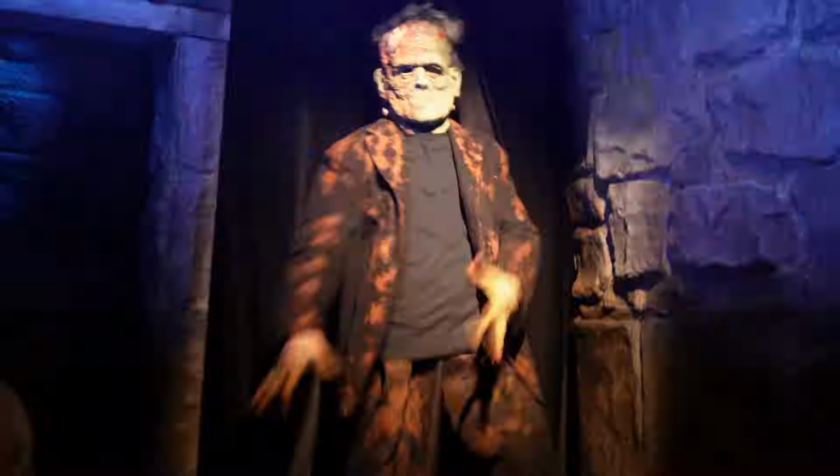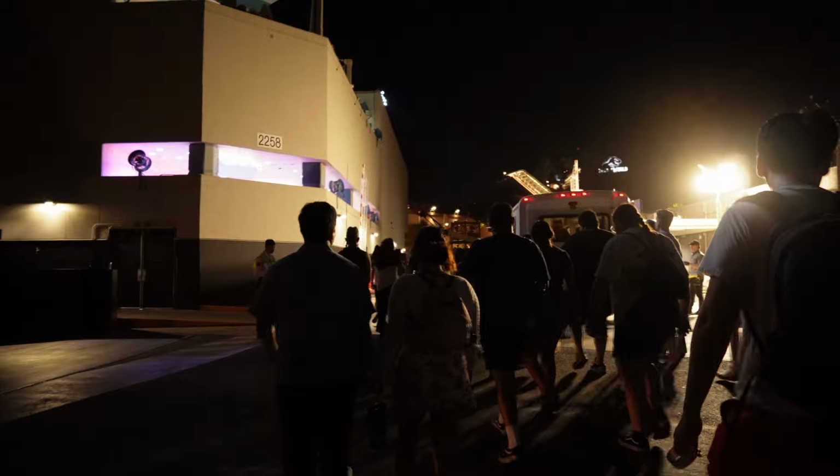She looks so cool. Dang. Oh my god, I didn't expect that. And when you exit, you're exiting over here. This is usually the tram route, so it's kind of cool.